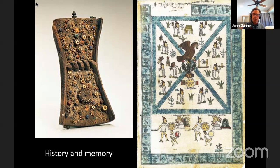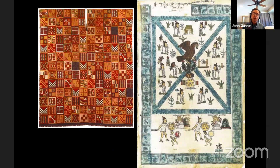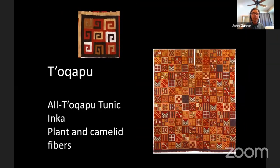But remember that with these comparisons, you can get really deep and really creative about what you think. So here is a comparison of the codex, which carries a lot of this information. And then there is the Inca tunic, which also carries a lot of information, also shows prestige and power. And I know we did look at it in a previous session. But let's review a little bit. There is a tokapu on top on the left. It's just one of the things. But what we get is the all tokapu.